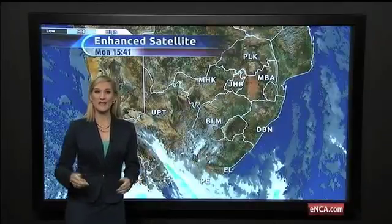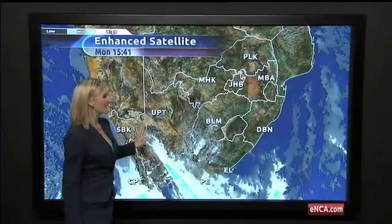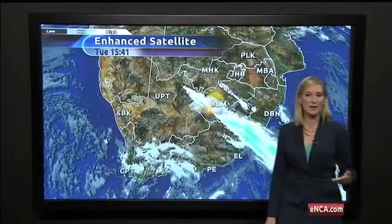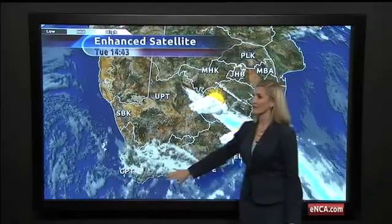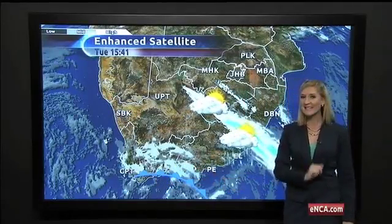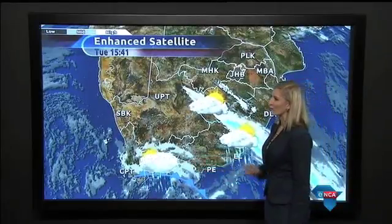A cold front has cooled things off over the western and southern part of South Africa on Tuesday. On our satellite, you'll see a band of cloud extending from the Free State through to the Eastern Cape coast, with a few showers occurring over the interior part of the Eastern Cape. You'll also see a secondary front sweeping over the southern part of South Africa. That's kept temperatures cool, brought in large amounts of cloud, and also brought in some rainfall with it.